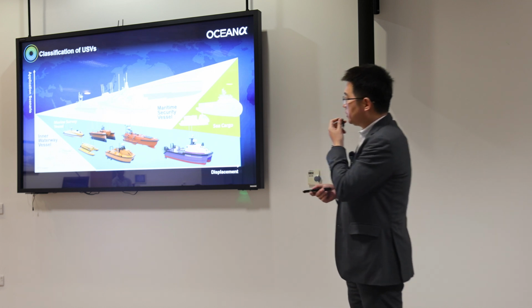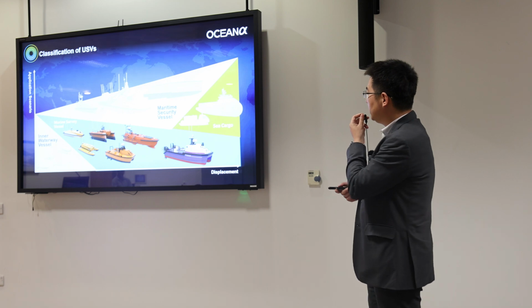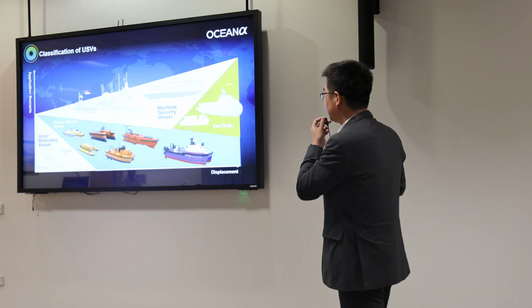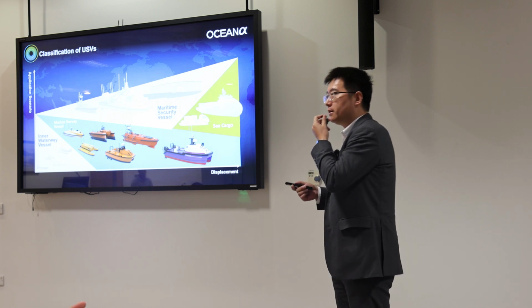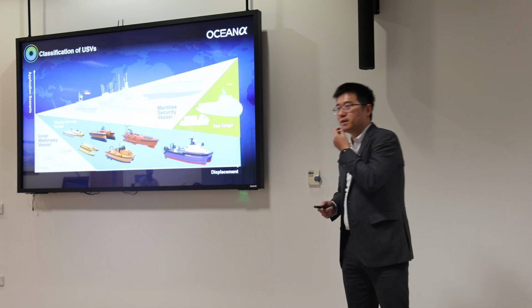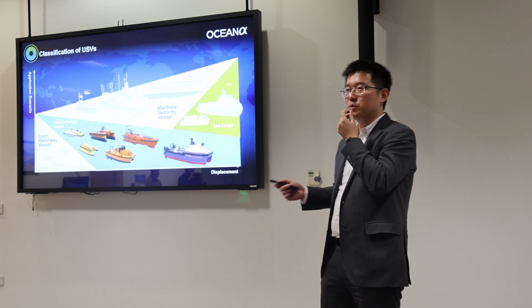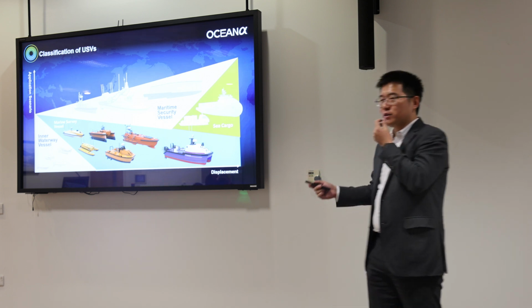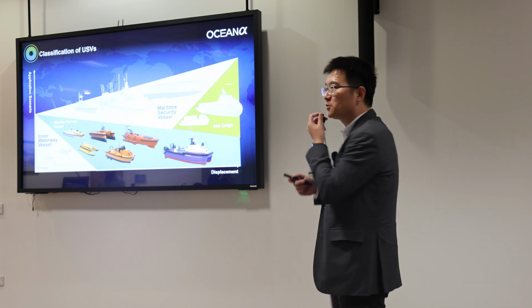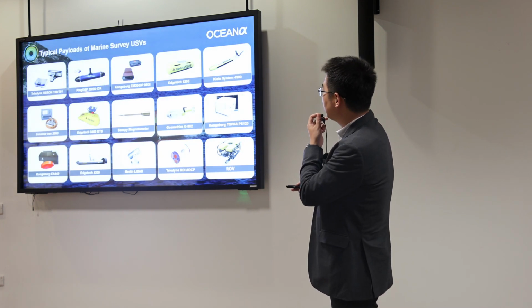From the inner water vessels to the marine security vessels, I think the size is getting bigger and bigger, so the displacement is bigger and bigger. But in future, in fact, sea cargo is a very, very huge market. If all the cargo ships around the world can be USVs, can be unmanned, I think that will be a big market. So the size will be much, much bigger. Yeah, so this is the classification.